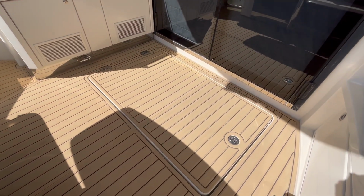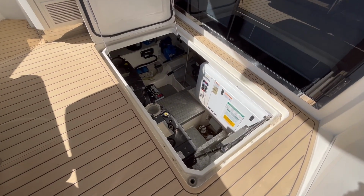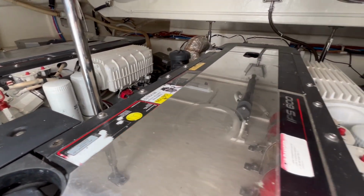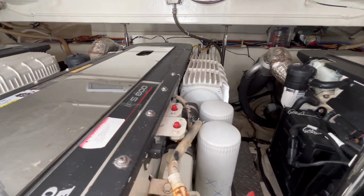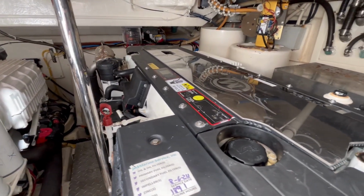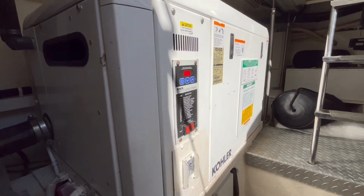The engine room is accessed through the cockpit deck and is easy and safe to go below. The Marquis 500 has a superb engine room with easy access to the 3 Volvo 370 horsepower diesel engines. The engines and the boat's mechanical equipment have been well maintained and are in excellent condition. The yacht is equipped with a Kohler generator.